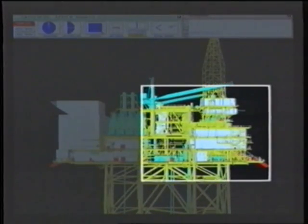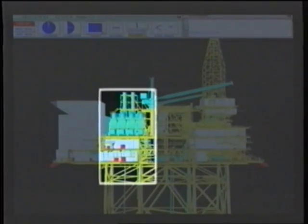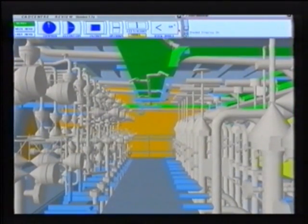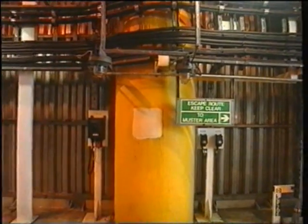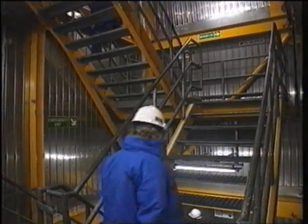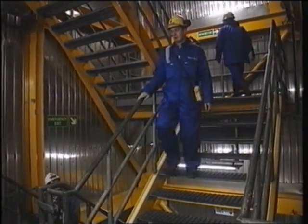The drilling, process and compression modules are as far as they can be from the accommodation. The non-hazardous utilities module acts as a further shield between the two. And the risers, which carry the oil and gas, are also at the opposite end of the platform to the living quarters. Fire and blast walls separate the modules from one another to provide even more protection. And all critical stairways are also heat shielded where necessary and designed to provide protection for at least 1 hour in an emergency. People's general attitude to safety is that they're far more aware.